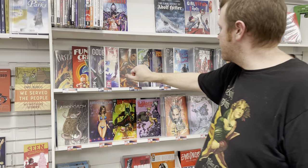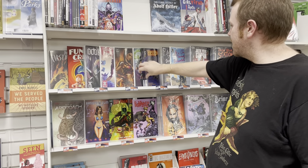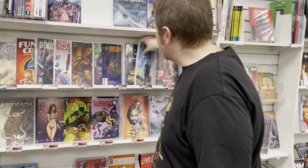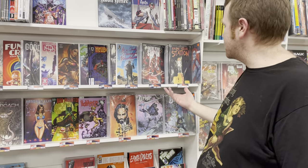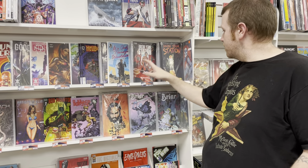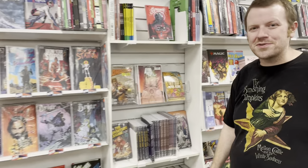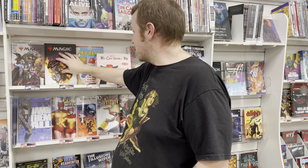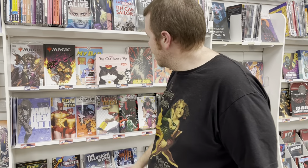Cover shoots from Grim Universe variants. We also have Hellboy in Love, number 2 of 3. This is It's Only Teenage Wasteland. I don't know. Looks cool. We have Know Your Station, a new number 1 here from Boom. I feel like Boom's always got a new number 1 each week, but that one looks pretty rad. We have Magic the Gathering issue number 21, as well as a hardcover volume 3 of Magic the Gathering. My bad.